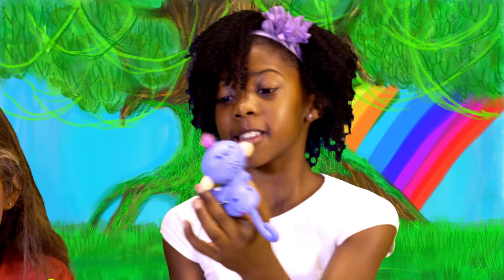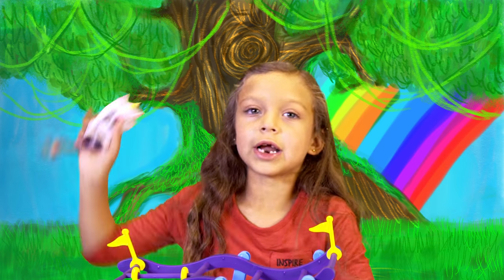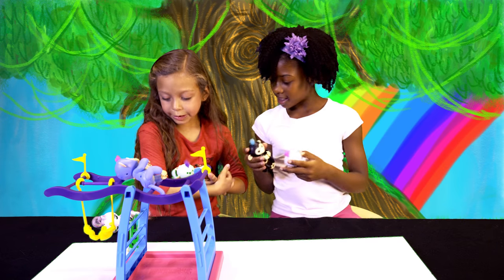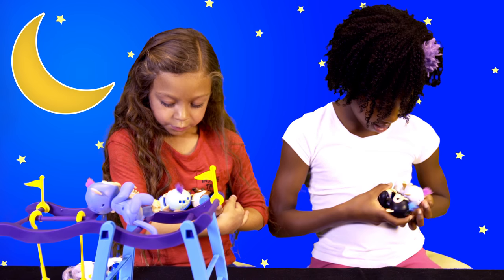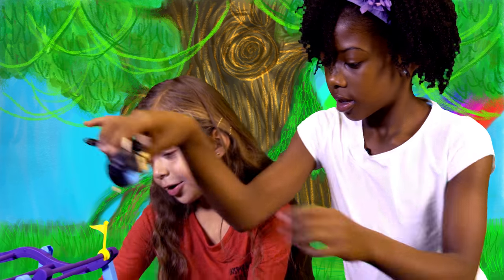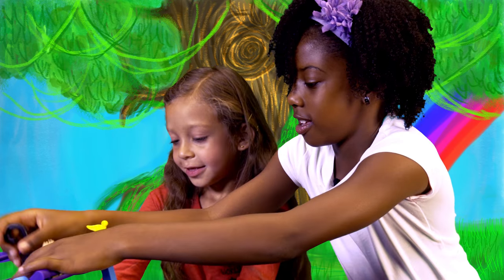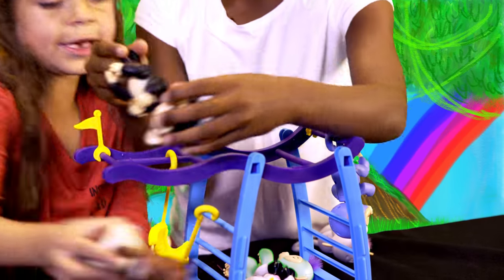My favorite is the monkey. This monkey that comes with this. My favorite one is this one. Mine are falling asleep. They could sleep upside down too. Mine are gonna sleep down here, okay? Okay. One. Song. Go to sleep.